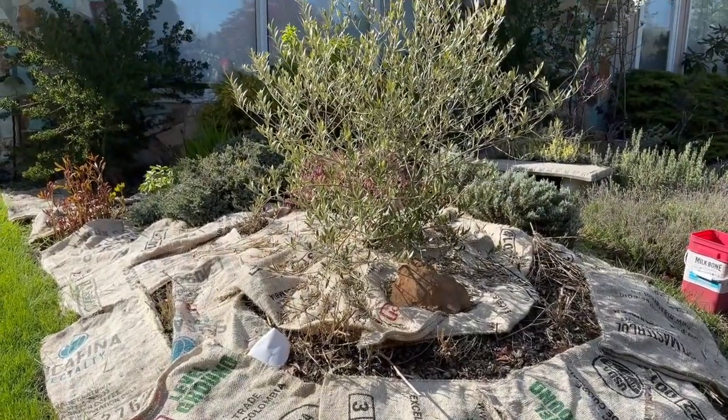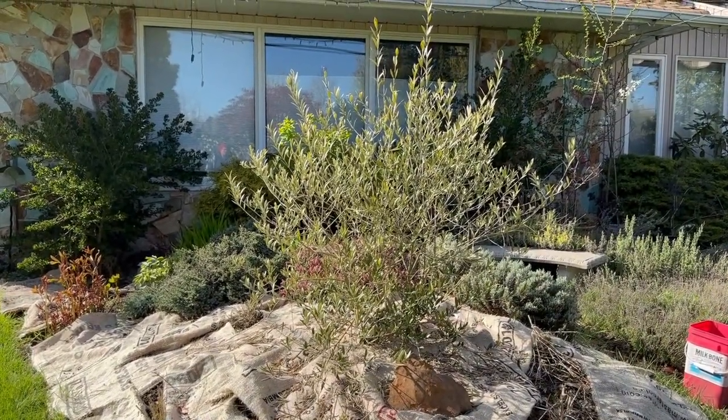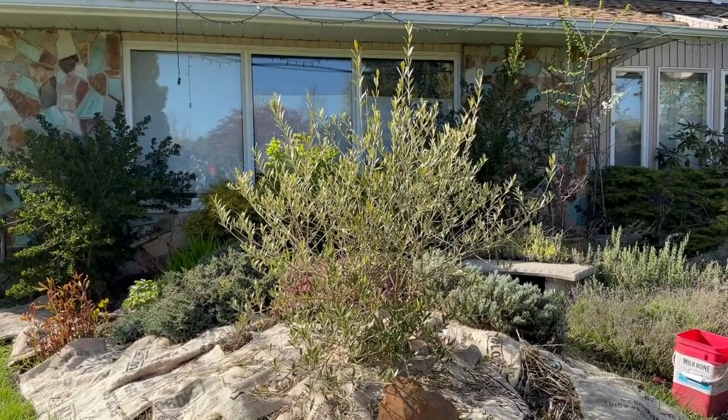At the front of this mound, this is my only olive tree that is in ground, and it is way bigger than the other ones. I would love to put the other ones into ground, but I'm wanting to save them for when I find the right place to have my farm. So eventually my other ones, as long as I can keep them alive, will look like that one.